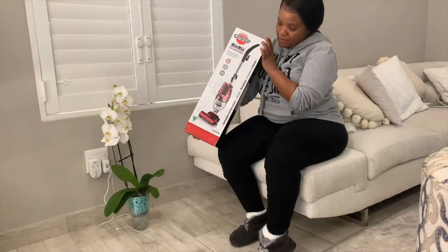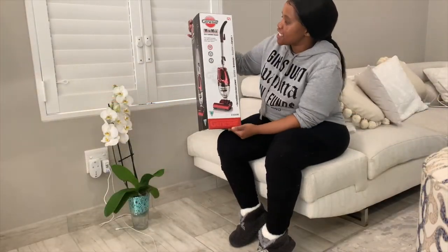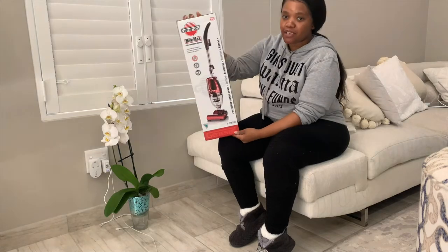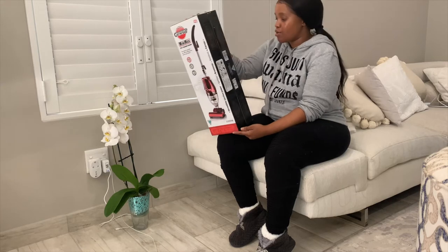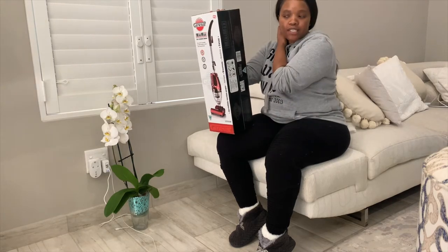So we're gonna unbox my Genesis. This is the Genesis Mini Max. I mean, it is so light. I'm so happy. I got this from Makro and it was $8.99.